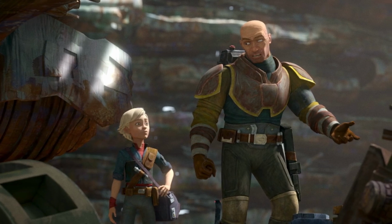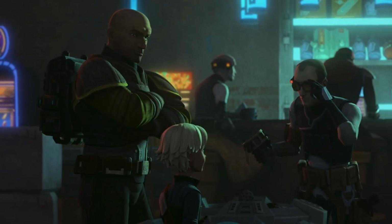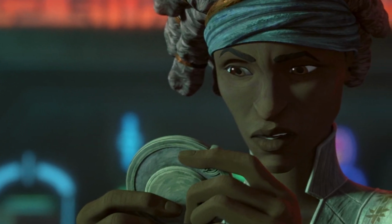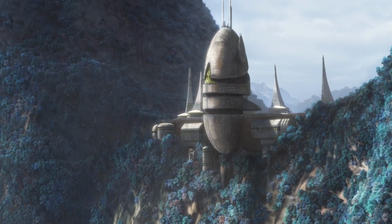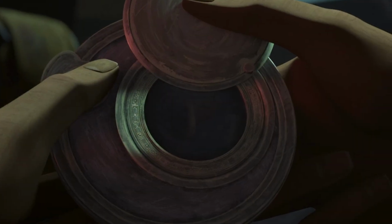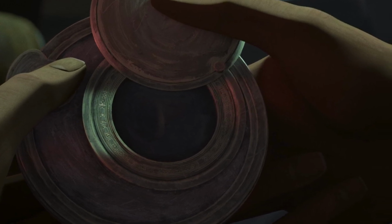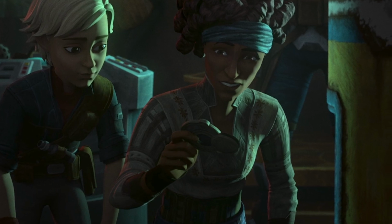So after Omega and Wrecker find some scrap in a junkyard, they take it to Sid's place where Phee looks at it. Now, Phee, if you don't remember, is Sid's friend who told them about Dooku's treasure at his palace on Serenno in the first episode. She deduces that this is a compass with inscriptions and info about treasure.